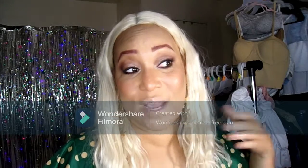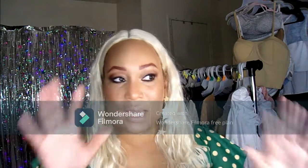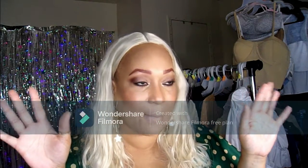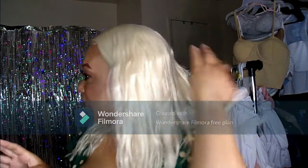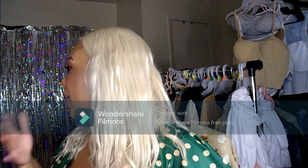I think this was straight. I would have to look at it. Yes, y'all, this one is straight. Yes, I remember now. I had to go back to my order. Yes, it's straight, but it's supposed to be a volumizing type of wig. So I have to say, for it to be a cheap wig, it is thick. Because usually you can see right through these really cheap wigs. But this one is really thick. So it's supposed to be volumizing.